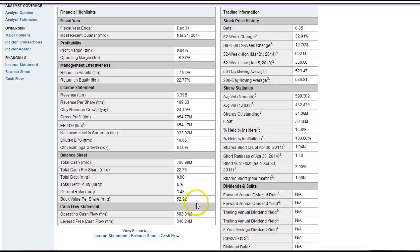Cash per share is $22 per share. And that basically means that if you look at the total cash divided by outstanding shares, let's see, in the last year it's gone up 32%, and it's been as high as $622, as low as $350. And the short position is relatively weak. Any stock that has a short position, especially a growth stock, less than 5%, that's a good sign. So there's not a lot of shares sold short. So most people have confidence in this stock.